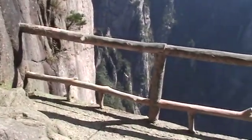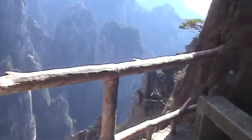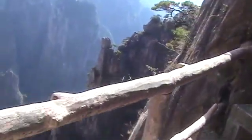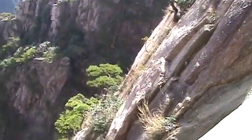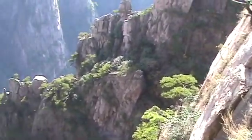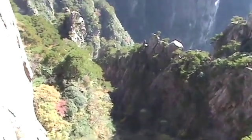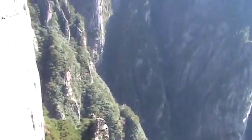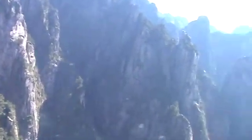Here you used to be able to step off the edge into the abyss. Now, you can still do it if you want. The railings aren't OSHA height. Probably because neither are the Chinese. Is this to die for or what? Well, to kill for it.